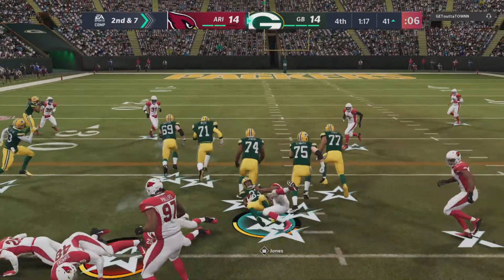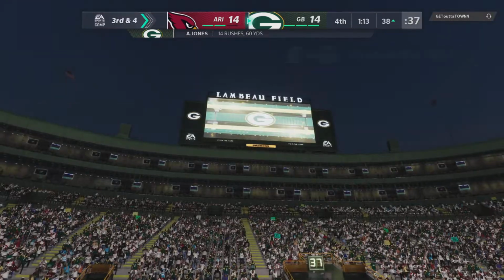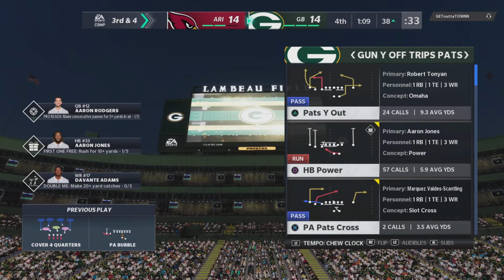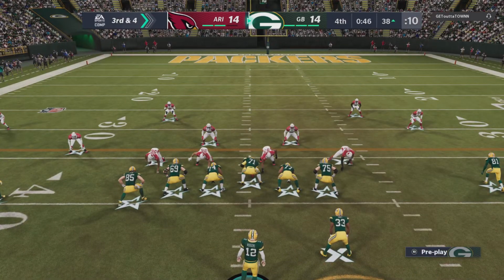They'll go again to Jones. 3 yards on the pickup. That's going to set up an interesting third and about four to go. I like it. I like the call. Still an opportunity to run the football and chew up a little more time off the clock. Brings up third and four.